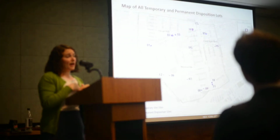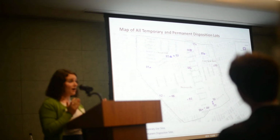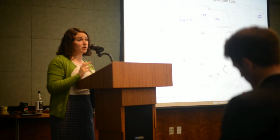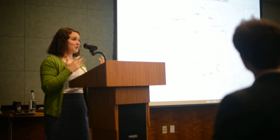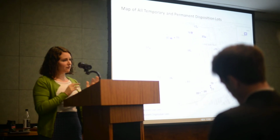For the temporary activation RFP, proposals don't need to use the full lot size. So just as an example, site 2 in particular is a weird shape. If part of that lot is attractive to you and not the full thing, that's fine. We're not requiring that you use every square foot.